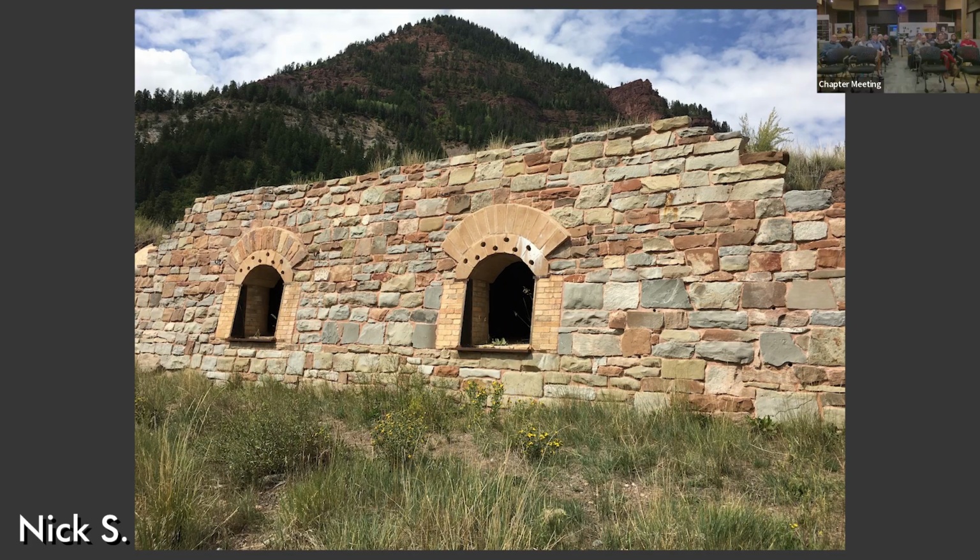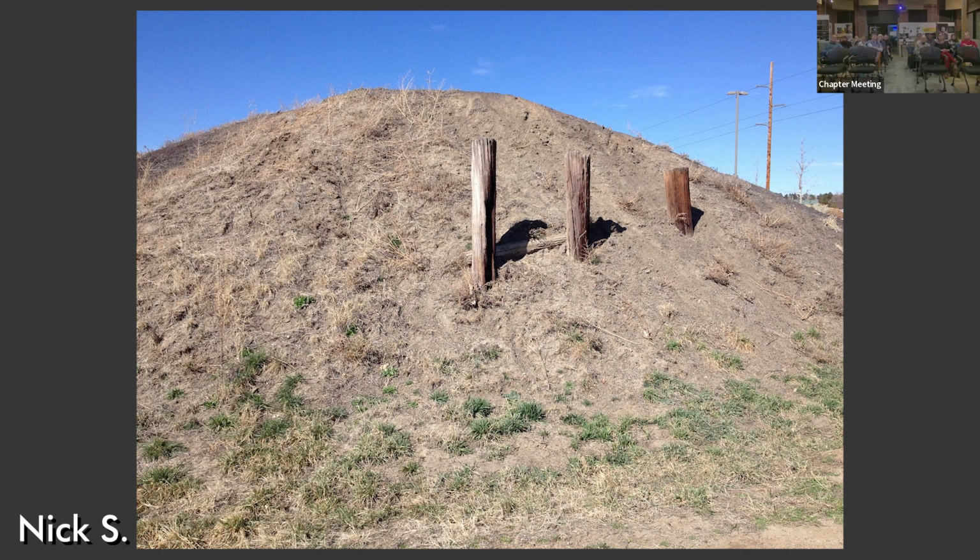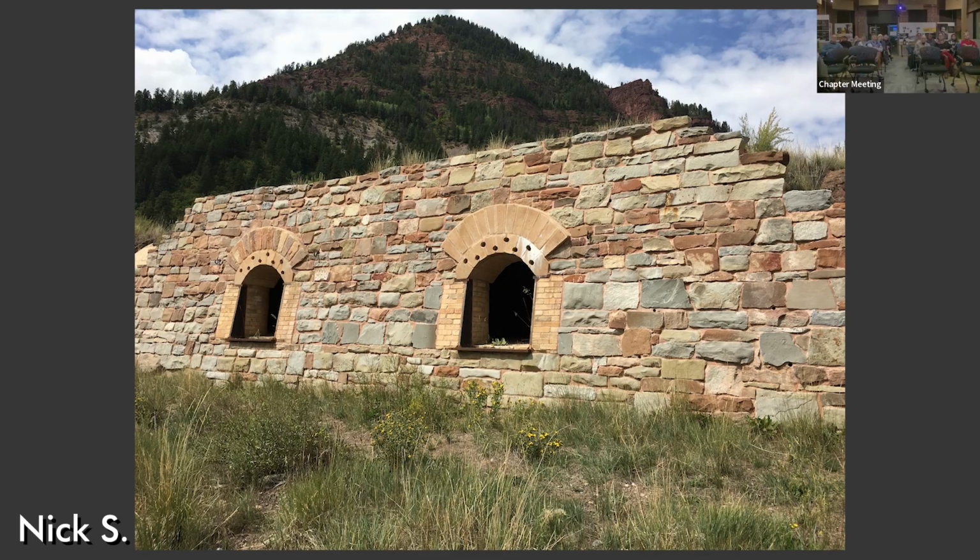And the last thing, I got so many pictures here. Those are the Redstone coke ovens. Those are south of Glenwood Springs. They would use those back in the turn of the century, 19th century, for making coking coal for steel production. They used to have 249 of these ovens, and these are right off the road. Used to have 249 of them, only 90 remain. Wow.